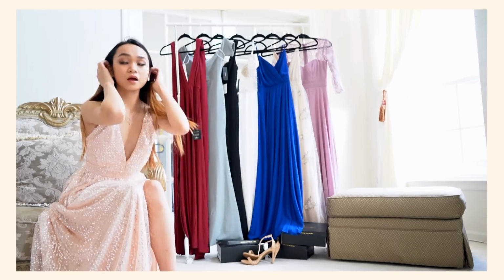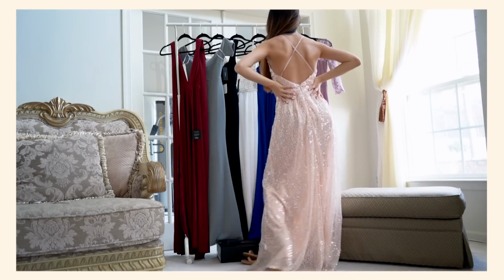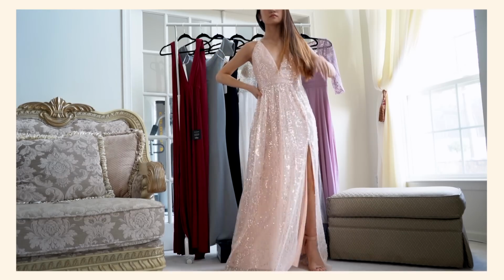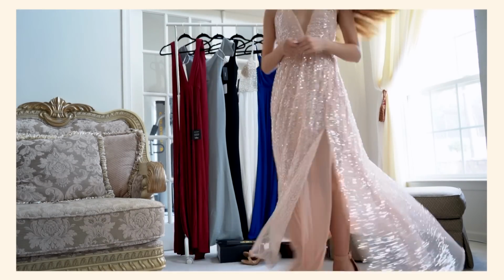And the slit also makes this dress so cute. I love this, and like out of all these dresses, I'd probably wear this one to prom. I just think it looks so girly and it hits me right where I want it to. So yeah.